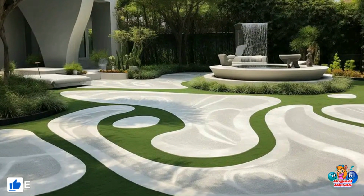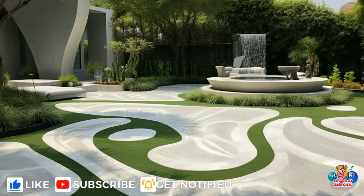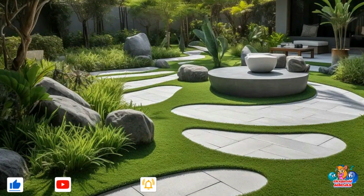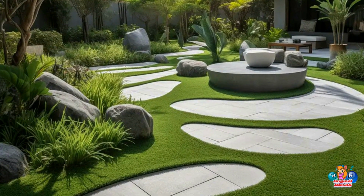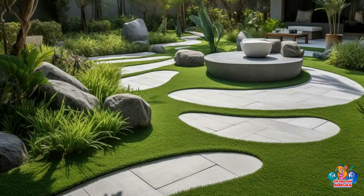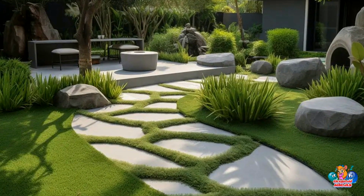Ideas for garden paths that perfectly combine the house and the garden. Garden paths are an important element in creating a beautiful, walkable garden. Paths serve to connect different areas together, setting the direction for walking around the garden.